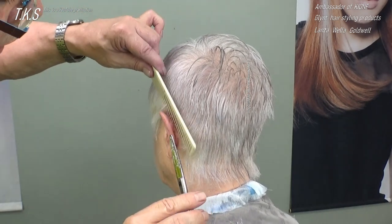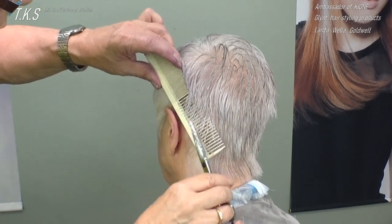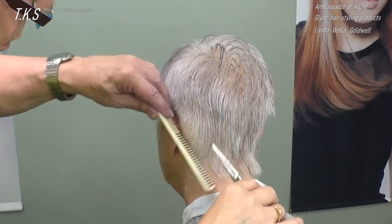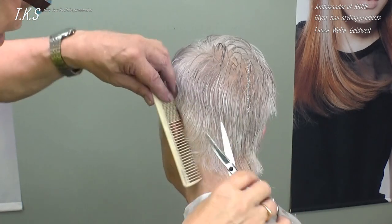When you come at parts like this, where you cannot reach the hairs, go in, pull the hairs the other way around, and the rest I do with a clipper. But when it is necessary, I can do it all with scissor and comb. But then it takes a lot of time, and I really love also working with a clipper.